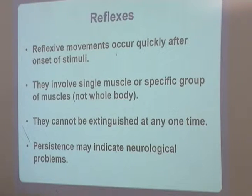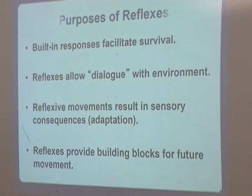Now, if they're not there, or they're doing something odd, then we can infer some kind of disorder or some problems going on. So if the reflex persists after you take the stimulus away, if the reflex isn't there when you give the stimulus, if the response is unequal, so I do one side of the body and then I test the other side and the reflex is not the same strength on both sides. Those are the kinds of things that the clinicians are looking for, because it indicates that there's something not quite in line neurologically. Because typically we're going to see them all the time.